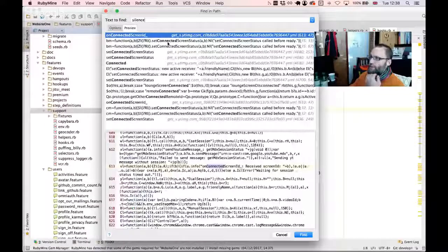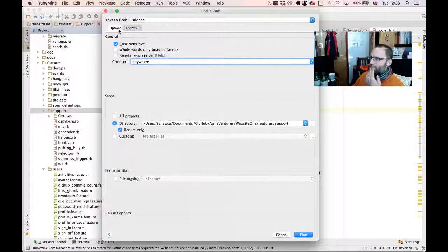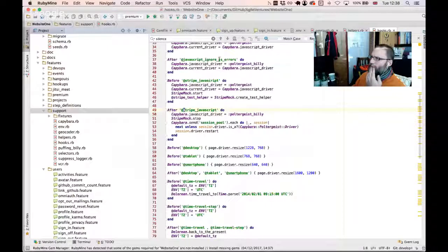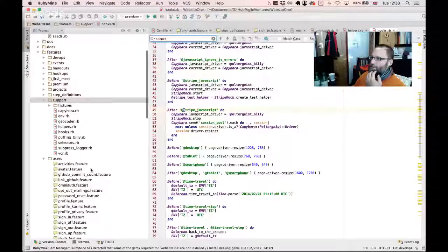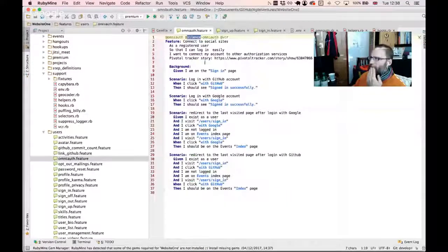So we'll look for the word silence. The problem is it's case sensitive. No, that's weird. But there's often weirdness in legacy code, which is what we're working in here. Let's go back to the OmniAuth feature again. I'm not sure if this even exists. I don't know.